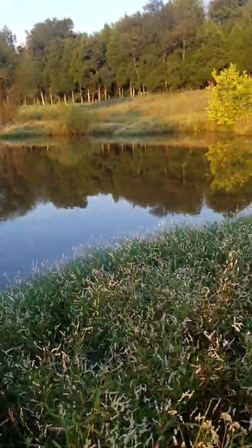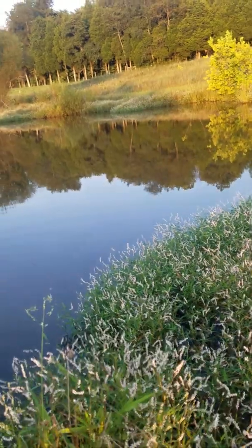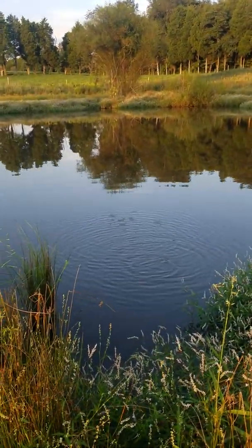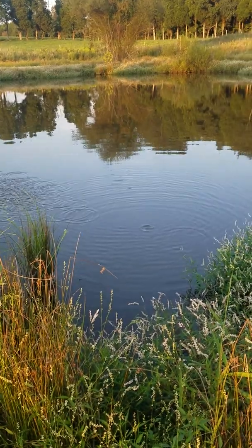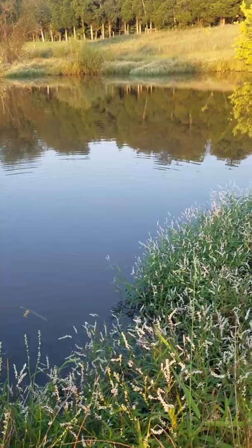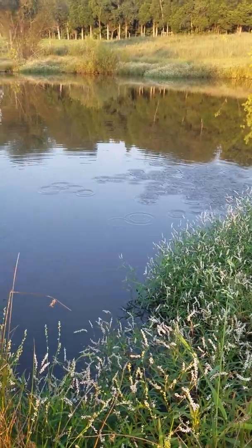Now we're down here, we're going to feed the catfish. I don't know if you can see, they're moving a little bit already. But watch how crazy they get as soon as we get that feed in there. And they get crazier than that.